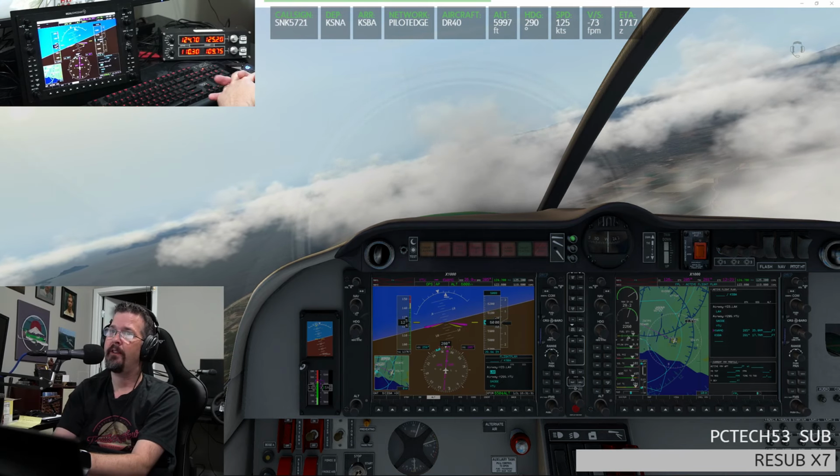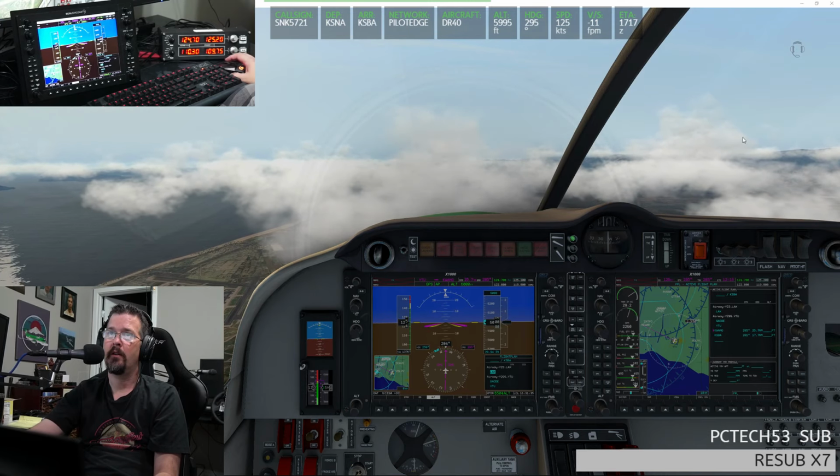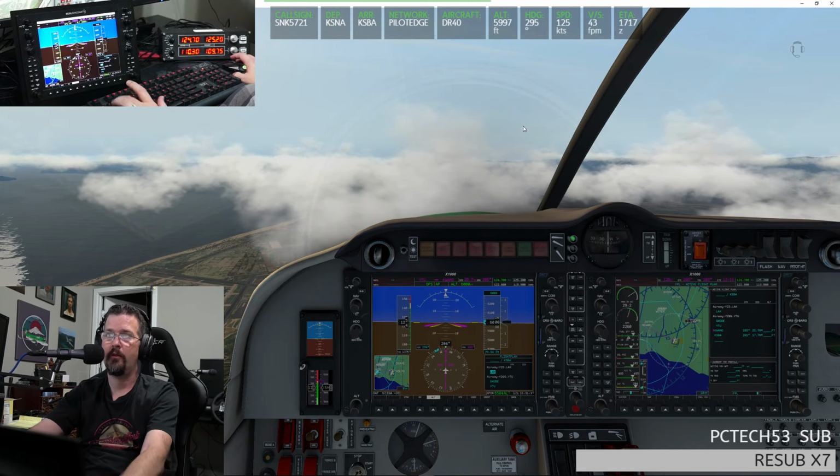All right, we're turning at Ventura. The clouds look amazing. The ocean looks great. Let's do a flyby.